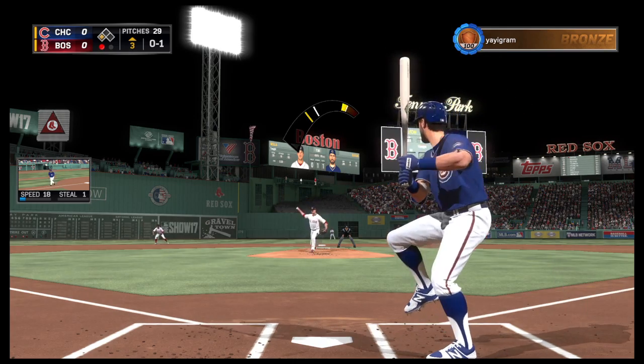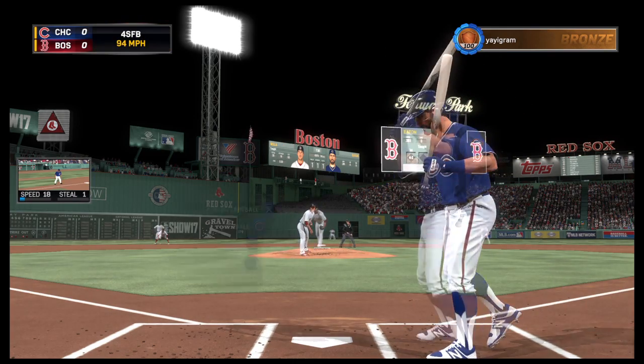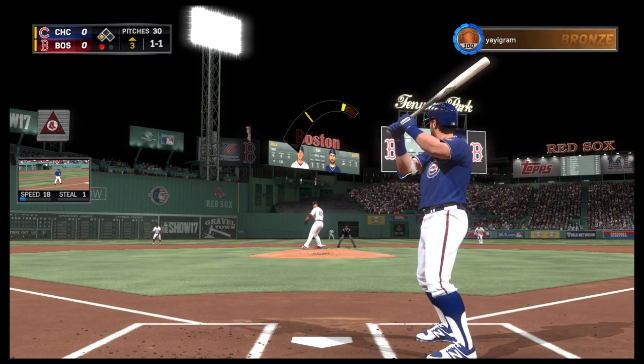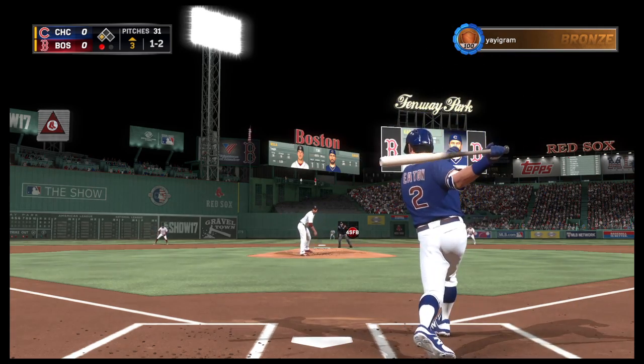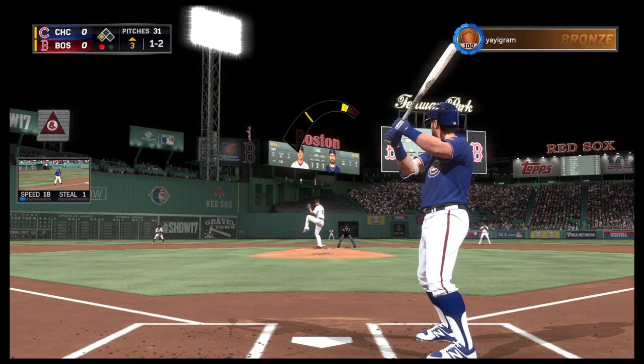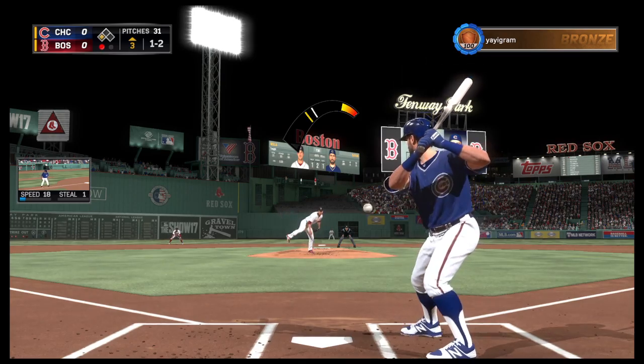The 0-1. And there's one well above the zone for a ball. Boy, that's a tempting pitch right there. You got that runner on third base. You're looking for something to drive. You want the ball up. But it was a good layoff. Not the pitch he definitely wanted to hit, but it was tempting, no doubt.